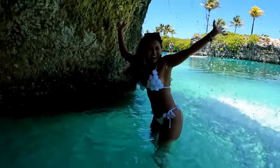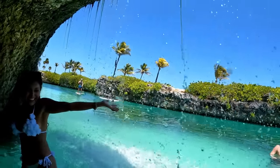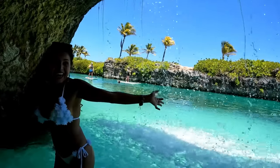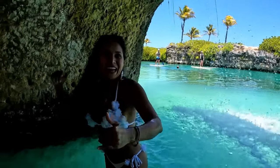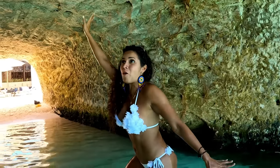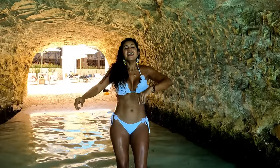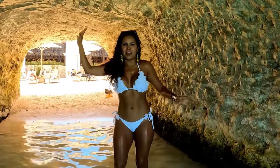Wow! Look what I found on this side. Check out this little waterfall. It's fascinating. This is another type of creek around here. I like it a lot because it's like a cave. So here it's perfect for people who don't want to sunbathe, who want to protect themselves a little from the sun.